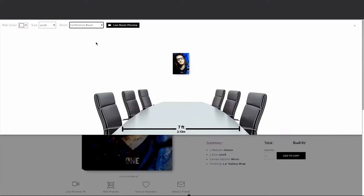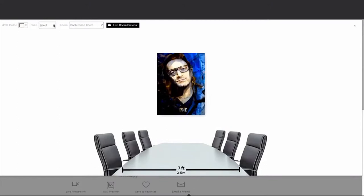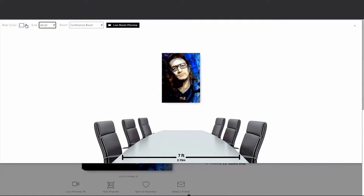Not only can you cycle through the different room types, and yes, you can add your own room type images in. We use some generic ones by design, and you can size pieces up and down, see what it's going to look like. Do I need a 36 by 49? Is that too big? Do I instead want a 28 by 38? We're making it easier for your potential customer to get to a buying decision.